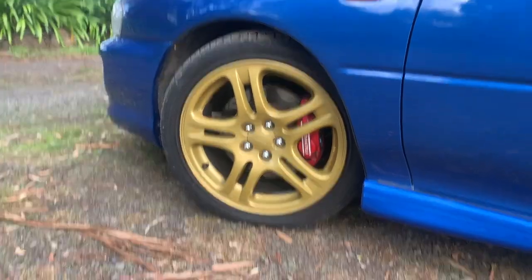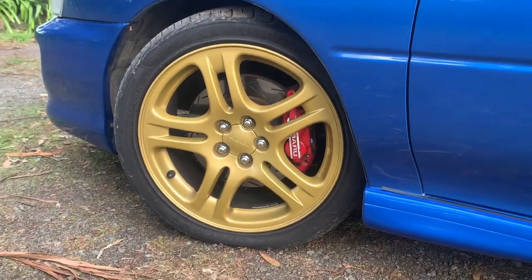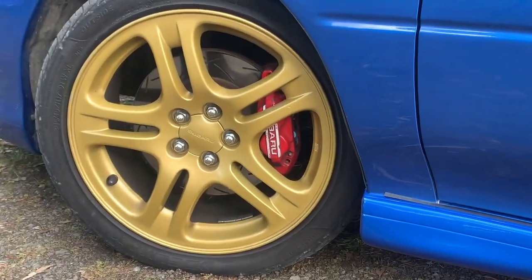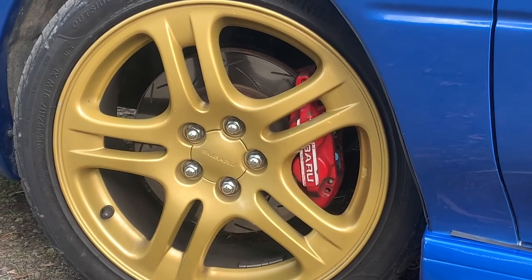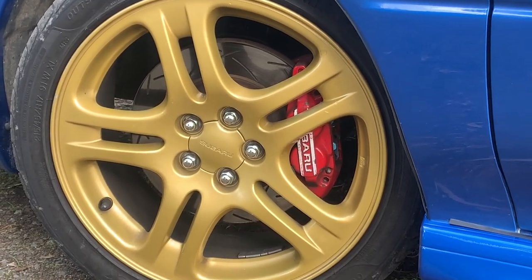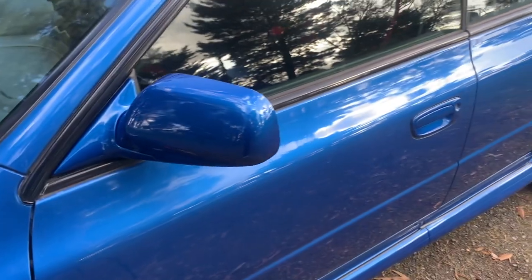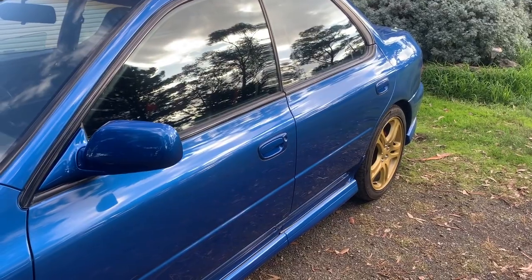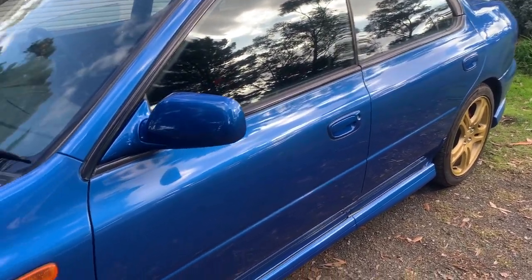As far as wheels are concerned, these are actually the factory standard gold wheels. They're 17 inch with thick rubber and I love them. They handle amazing. Underneath that is your 4-pot Subaru brakes with slotted rotors, and they're great. They never get too hot and they just perform really well under all temperatures. Like I said, with the paint, the mirrors, the door handles and the side skirts are all color matched to the body and I think it really transforms the look of this car.